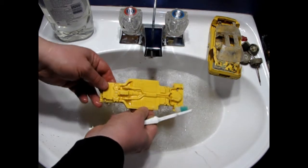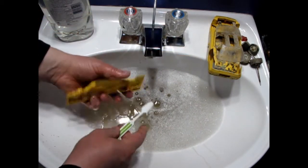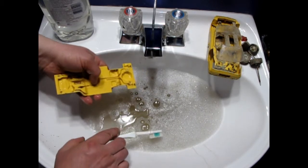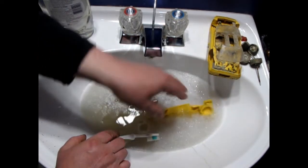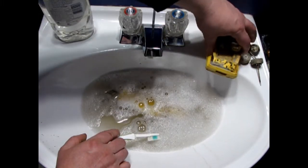There, that's looking a lot better already. Have you ever had to clean up models that got hit in a flood? If so, let us know in the comment section down below. Alright, I'm going to put the rest of these pieces in here and just soak them.